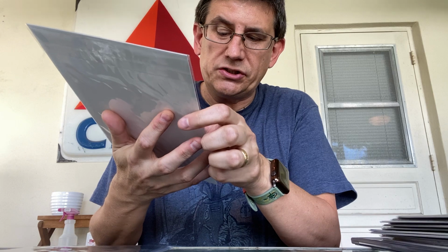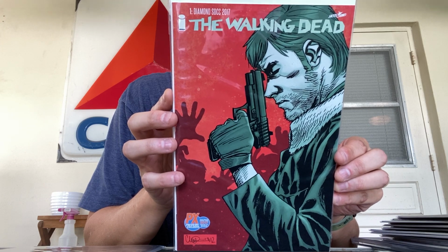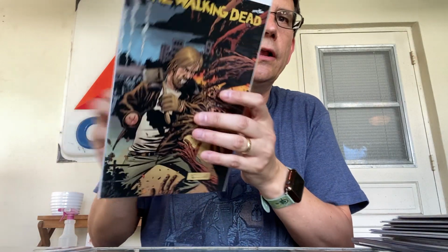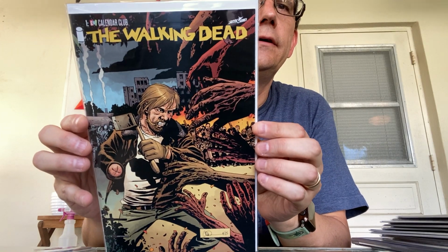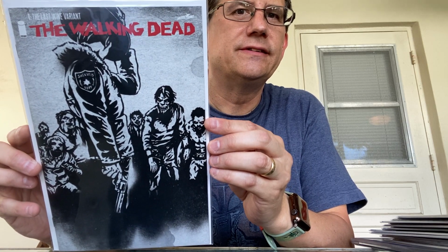This is the Diamond San Diego Comic-Con 2017 PX exclusive variant. And the Go Calendar Club variant. See that there? You can only get this in a calendar. And the ever sought after Last Wine variant. So there you have it. My Walking Dead collection of number ones.